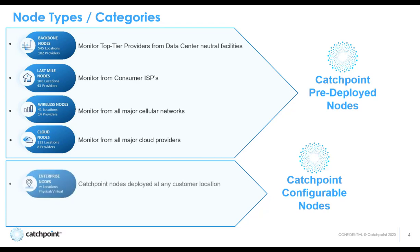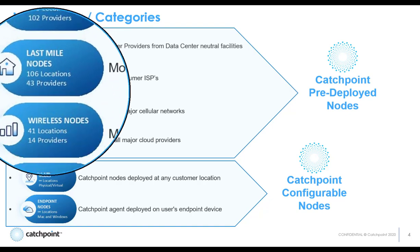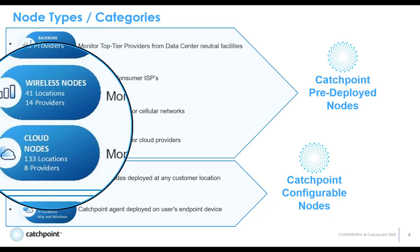The next category are nodes you can deploy at locations of your choice. The power of the enterprise node is you can deploy them using different form factors: standalone Linux devices, Windows VM, or within a Docker container. And they can be deployed wherever you require monitoring. So within your own enterprise network, or remote or branch office, the choice is yours. And our final node type are the endpoint nodes. This is a lightweight agent installed directly on the user's device and provides browser information, LAN and Wi-Fi stats, network path information, and device utilization metrics like CPU and memory. And please note the number of locations and number of providers within each node type. This is how Catchpoint can confidently pinpoint problem areas across the service delivery chain.